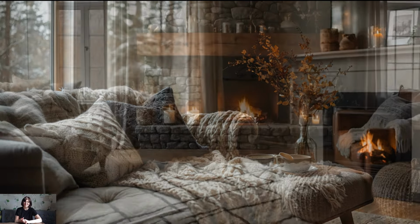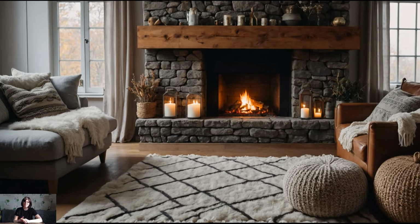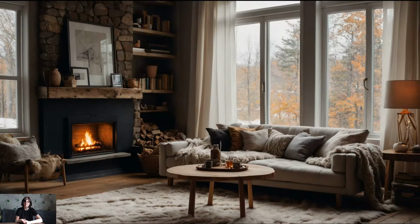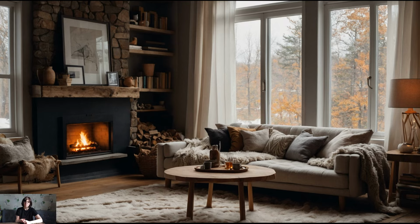Add a side table to hold a steaming mug of hot cocoa, and don't forget to drape a cozy blanket over the chair for those chilly nights. This tiny oasis can offer you a peaceful escape from the everyday rush and serve as a reminder to slow down and appreciate the small moments.